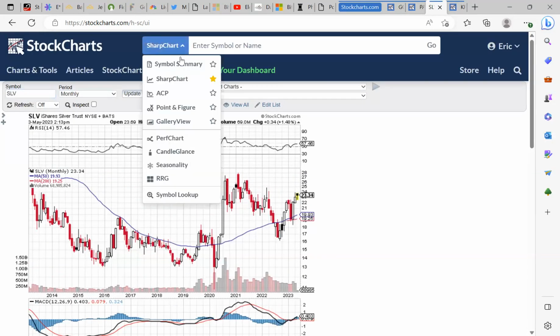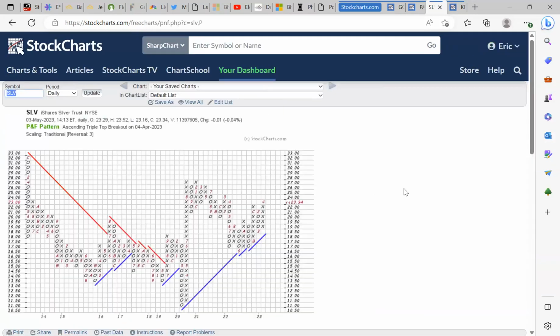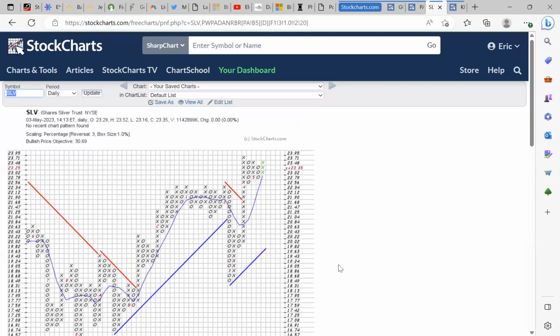But the point and figure chart is interesting. Let's take a peek at this point and figure chart with, let's get their target, which is 30.69. So we're at about 23.5 right now. Call it a 40% projected move on SLV. Point and figure is a good tool. It's not 100% perfect, but it is a really interesting and good tool, part of the toolbox that I use technically when analyzing this stuff.